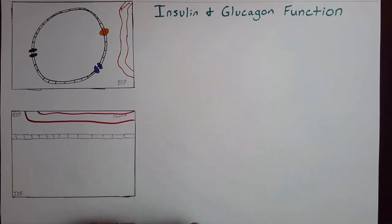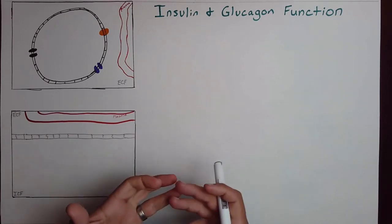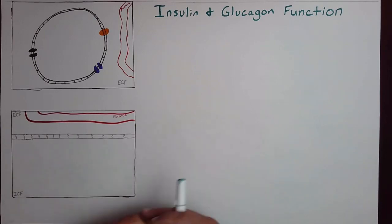Today, we're going to talk about some more endocrinology. We're going to be talking about insulin and glucagon, their secretion, the stimuli that cause them to be released, and their overall function. And yes, we're going to do them together, both insulin and glucagon together.